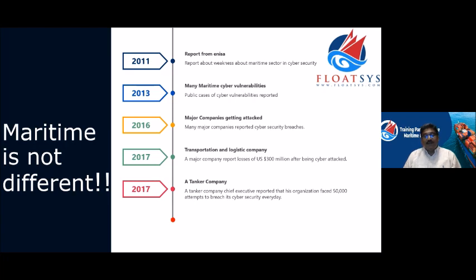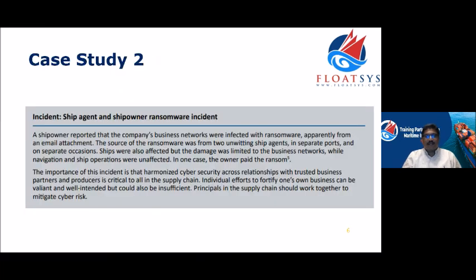By 2016, we had major companies getting attacked. 2017 is the one we spoke about, APM Maersk, which lost 300 million from that one attack, and their whole system was down for several weeks, is what I read from the news reports. And in 2017 itself, another tanker company was also attacked. So this keeps on going, and I spoke about some of the other incidents which are also real. All these things don't get a lot of paper publicity. So why does this happen? I mean, this is good business. There are some people making a lot of money out of this, but there are other players in this too.